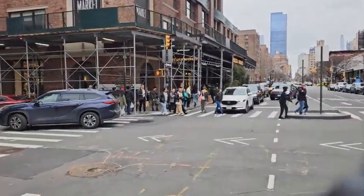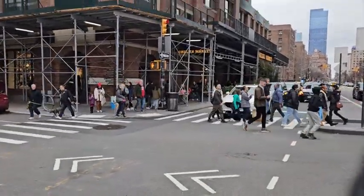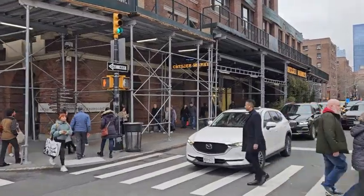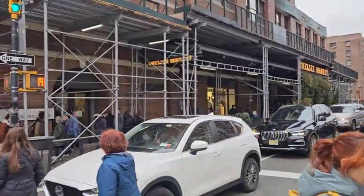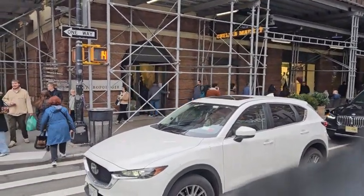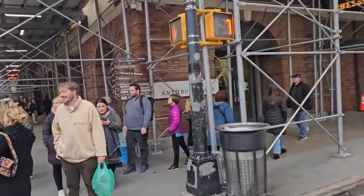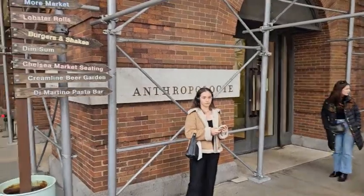We're now approaching the Chelsea Market. So the Chelsea Market was formerly the site of the Nabisco factory. This is where our beloved Nabisco Oreo cookies and saltine crackers were manufactured. If you're interested in learning more about the Chelsea Market, do check my video when I take you inside to get a peek at what it is about.